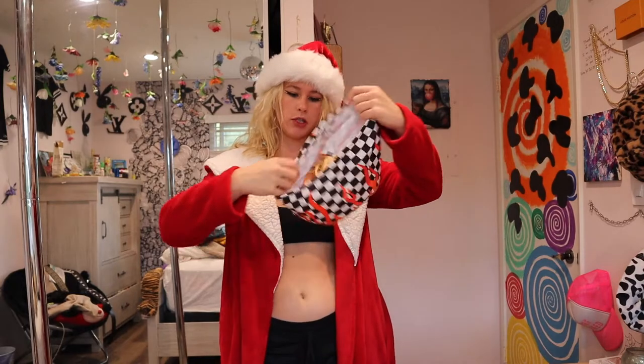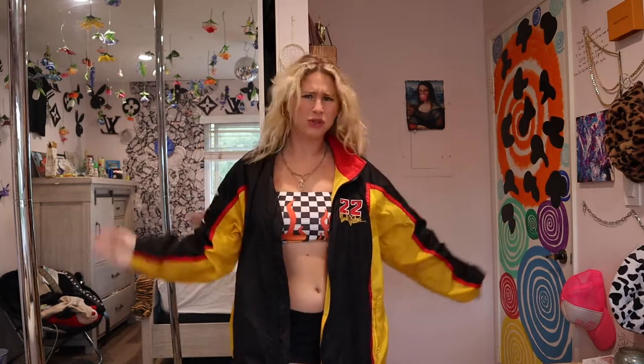shorts. For my next look, we are going to be a race car driver. So if you have anything that's black and white checkered, you're perfect. Black and white checkered shorts, skirt, bra, whatever. I happen to have this really cute swimsuit top, so I'm gonna be doing this with the black shorts, and then I have a little race car jacket that I'm gonna show you right now. Woo! That was so fast.